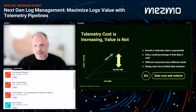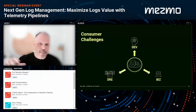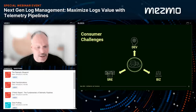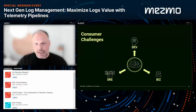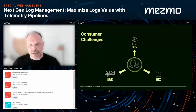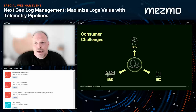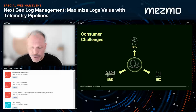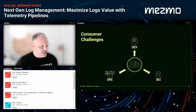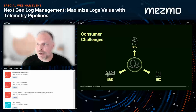And let me dig in further. I mentioned we've got more consumers dealing with it now. The problem reflects itself in different ways, the same problem based on these different consumers. So dev is typically, and what we see in our user base, the largest group of folks using log management solutions, and their challenges are the ones I've articulated, which is, man, there's a lot of data in there and a lot of noise, and I really only need about 10 or 20% of it.